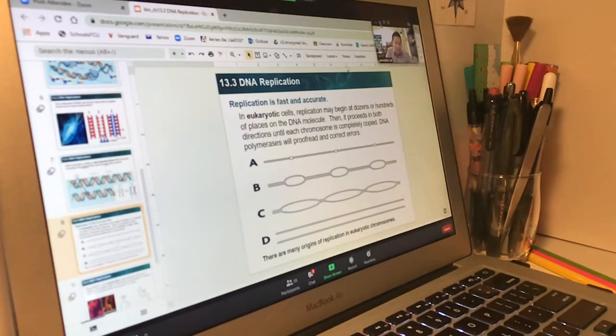Well, in animal cells, plant cells, fungi, and protists, we are called eukaryotic cells. Eukaryotic cells are you and I, plants, fungi, protists, okay? There are some that are single cell, but eukaryotic cells have certain special properties inside. Now, we tend to have more DNA than bacteria, right? More DNA. So replication in eukaryotes is very fast, okay?